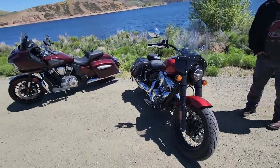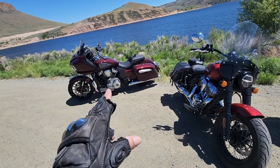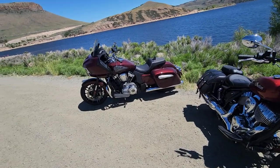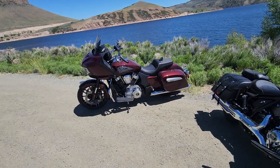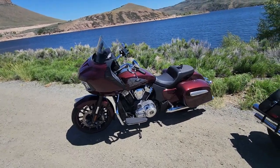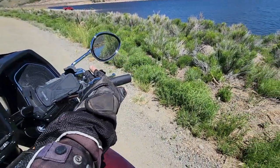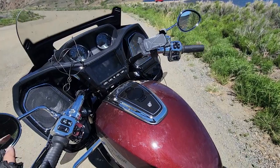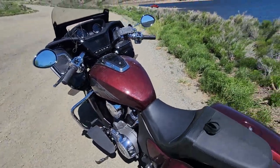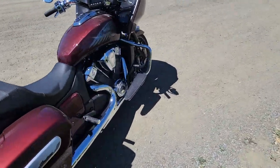Nice bikes, both of them. Of course, the Challenger is a mile muncher. It's made to go down the highway for a long time and not need any fuel. As much comfort as you possibly can on a motorcycle. I like that everything's chromed: all the handlebars, the master cylinder. This is the basic model, I'm assuming, since it's a rental. But I'm quite happy with it.